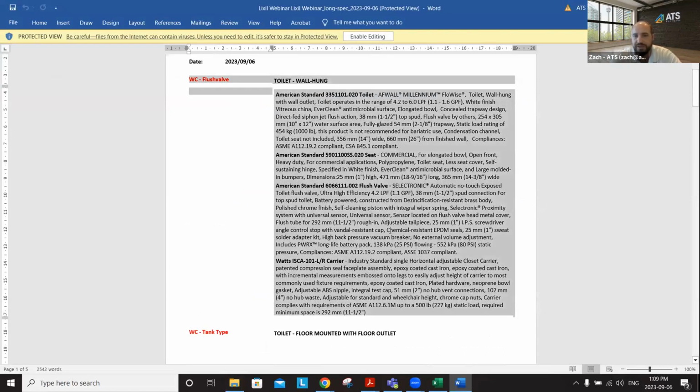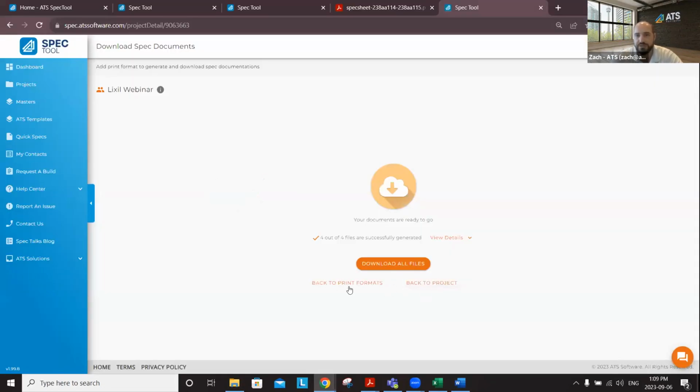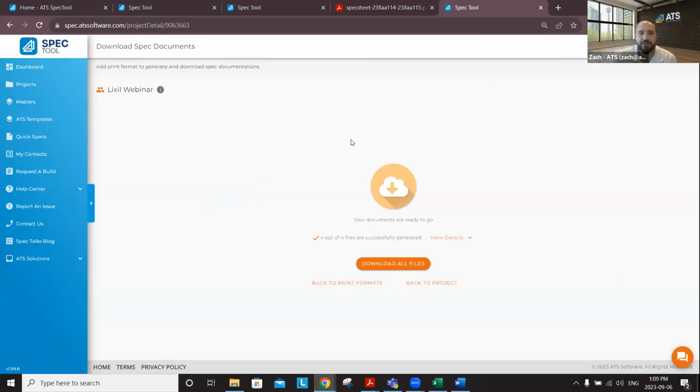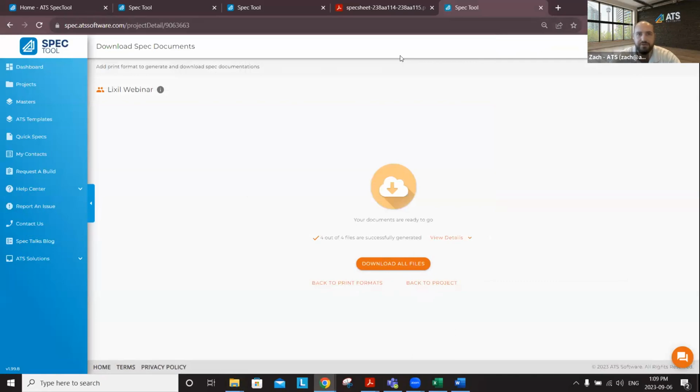Most people just copy and paste the section and pop it into their written selection. The CSI 3-part spec will match your CSI documentation, the master spec format. So we'll have the same 3-part written spec available. And you can see all the new formats that we were just downloading came up as we were talking there. I'll open that up and just show you again what it looks like. So we've got our long spec, the Revit files, our fixture schedule, and our submittal, all put together in a matter of seconds.